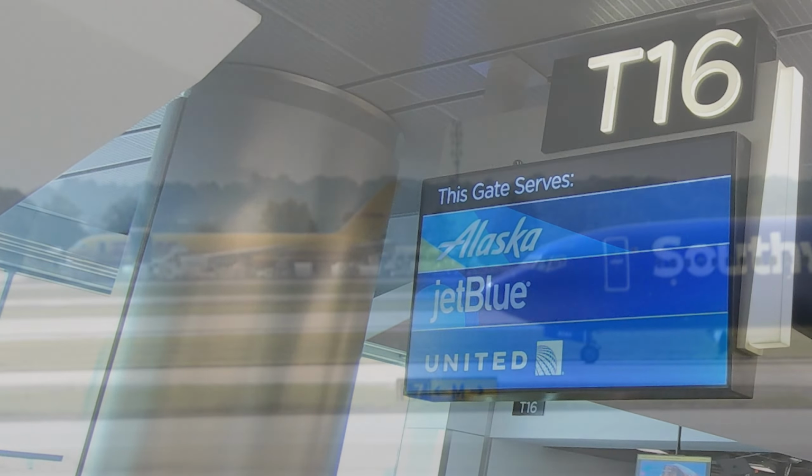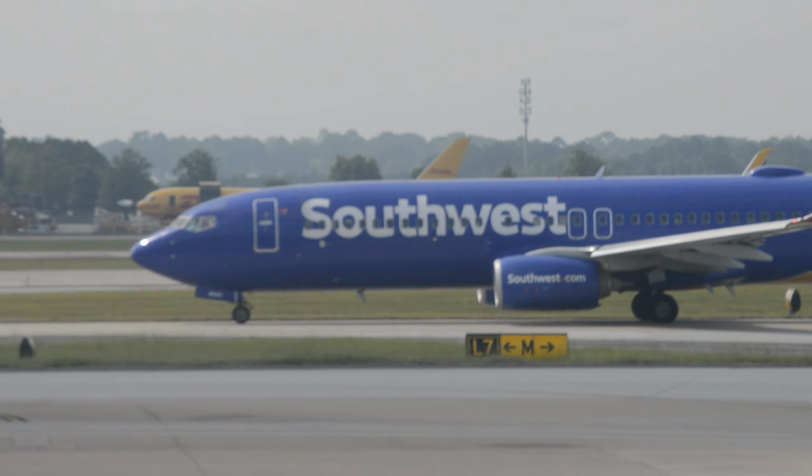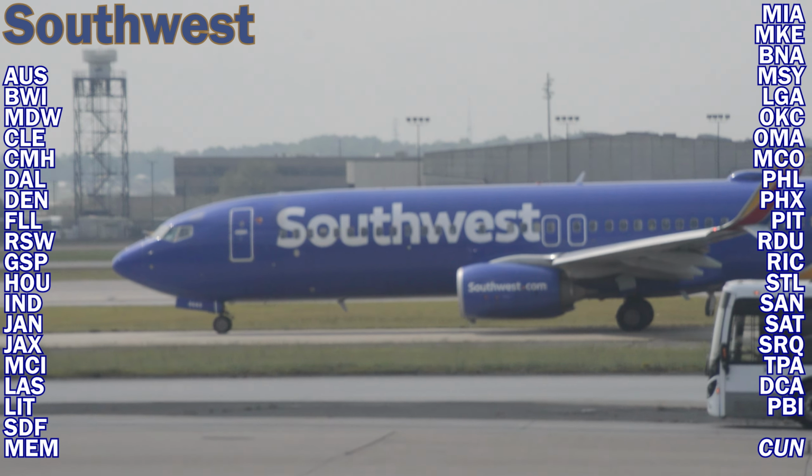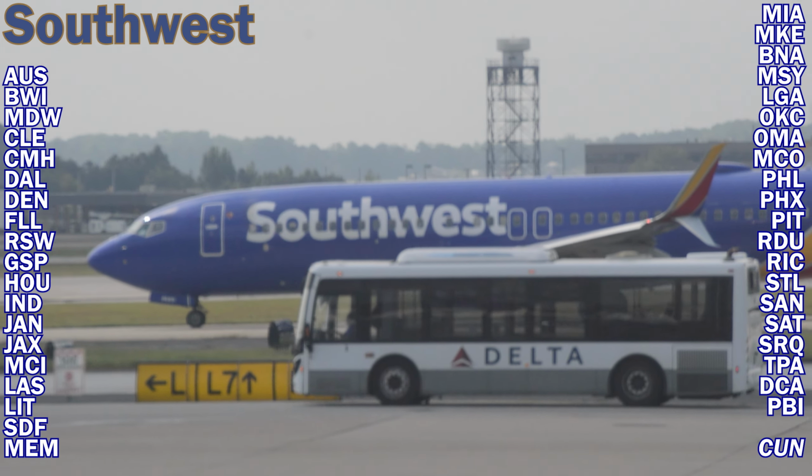Still though, Southwest is the busiest non-Delta carrier at ATL with over 40 year-round destinations. Southwest uses the central gates in Concourse C.